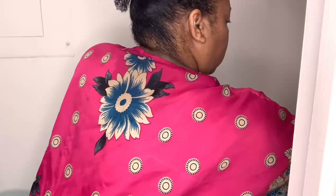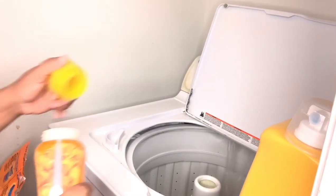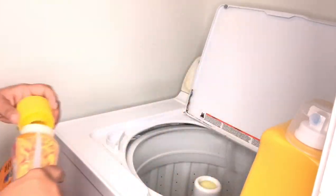It wouldn't be a self-care Sunday if I didn't start a load. I always feel my best when my clothes are clean. So I'm gonna do a couple of loads here, but yeah, self-care laundry is just a part of my self-care routine.